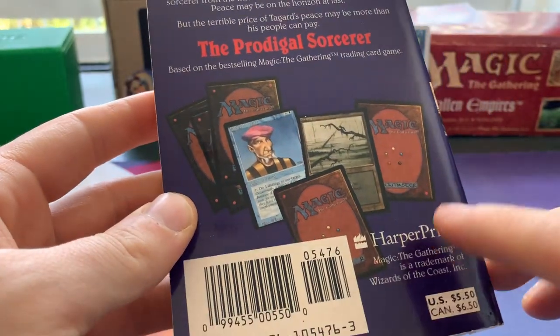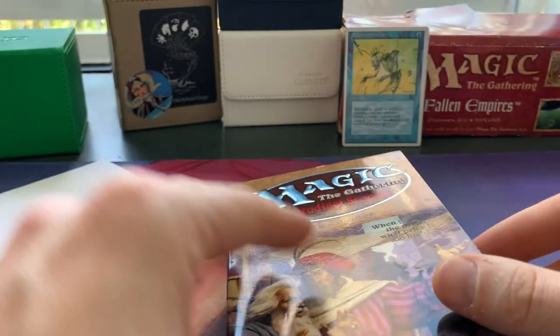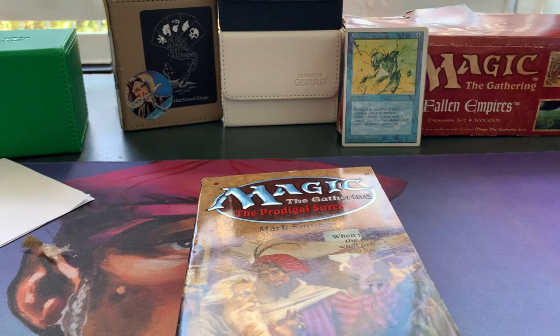Yeah, really cool. And again, a Harper Prism print. Those were the days. You know what? I'm just going to get the book that I'm reading right now. It's on my nightstand. Just give me a sec. I'll be right back. It's a really good book.